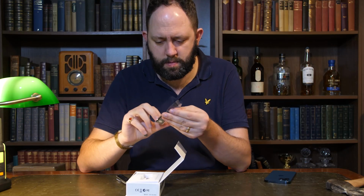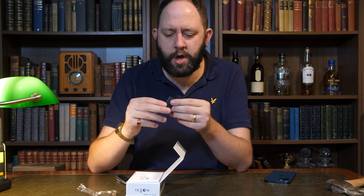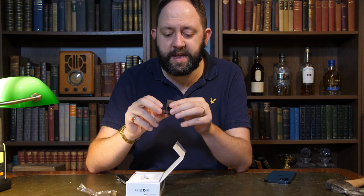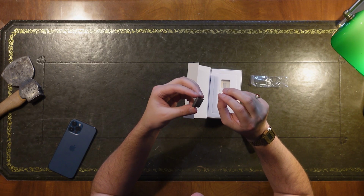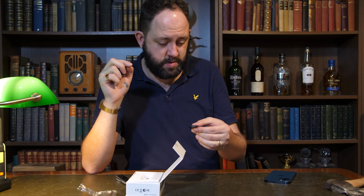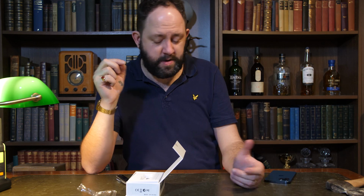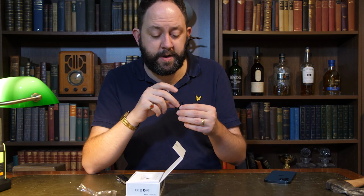A professional digital voice recorder. Is that it? No. No way. It is it. It's got an 8GB memory on it. Flick it on. I'm going to put it over here. Testing 1 2 3. Testing 1 2 3. Is this like a spy device?